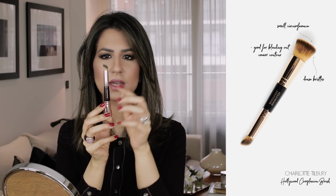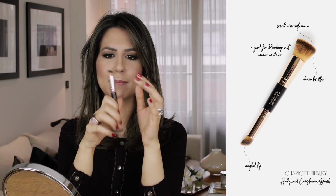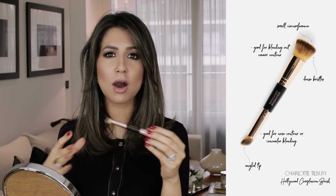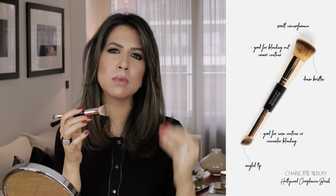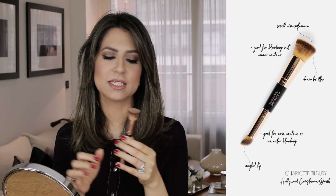And then on the other side you have an angled brush, which is the same, pretty densely packed, but just in an angular shape. So it's really nice to contour your nose because it can get in really well, as you can see here, into the angle, and then you can drag it down. I find that with my nose contour and my contour on my cheeks, I like to go in with a beauty blender after using this brush just to get a more subtle finish, because this, like I said, leaves more coverage, and then the beauty blender really blends it in and leaves it really nice and smooth.